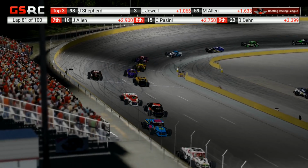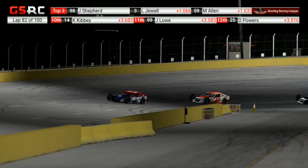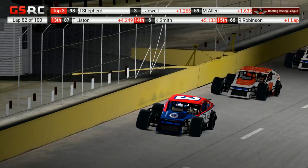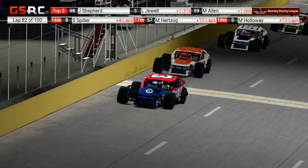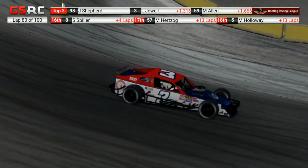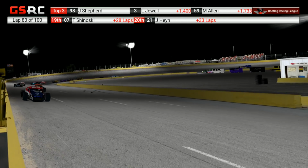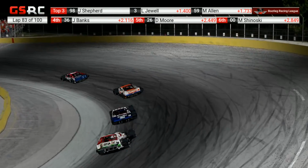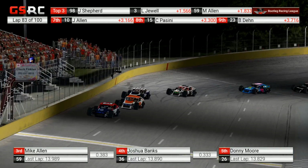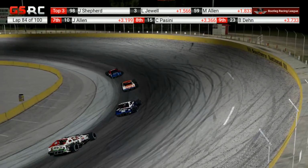Lowell Jewell with a tremendous run this evening. Finds himself in second right now, defending against Mike Allen. Got a little bit of a gap back to him, but it's J.R. Shepherd that keeps throwing down the fast laps as he's now opening up to 1.3 seconds. We've got some new faces here at the top. Joshua Banks back there trying to hang on to that fourth spot. Donnie Moore still trying to get this thing a little bit better before the night's over. Donnie, suffering damage early, is still wheeling this car at 5th place at the moment.